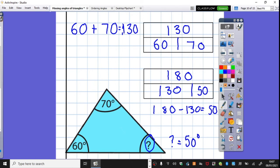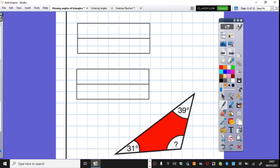And you can see there's going to be two steps today. You're going to need to add the angles you know about and subtract from 180 to find that final angle. Let's have a little look at this one then. So we've got our two angles, so let's find the total of our two angles to begin with. 39 and 31.